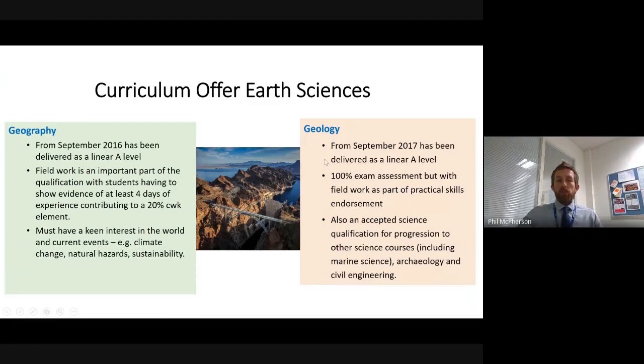Geology is also done as a linear A level over 2 years. The difference with geology is it doesn't have any NEA, so it is 100% examined assessment, but you do still have many opportunities to go out and do field work and actually apply a lot of the skills and the understanding in practical settings. So you will be doing practical stuff, practical endorsements.